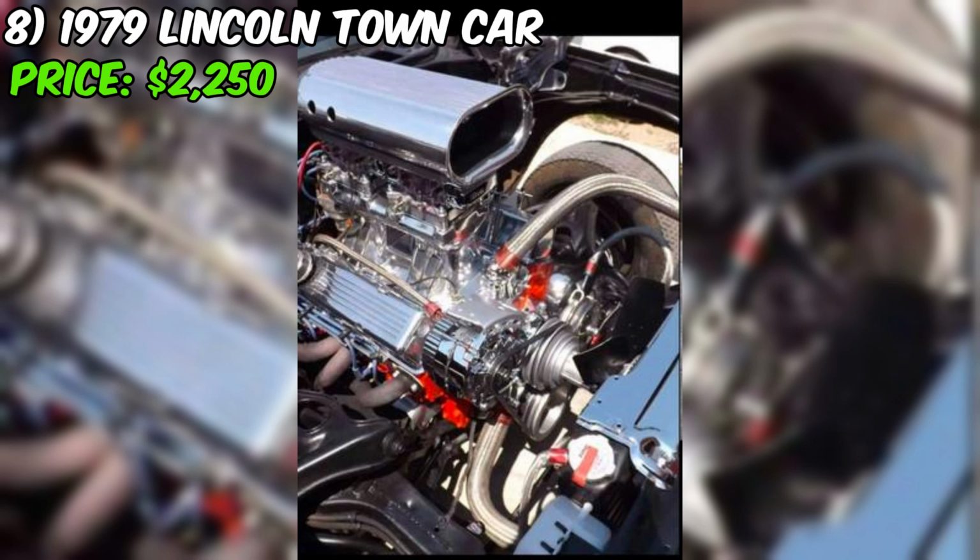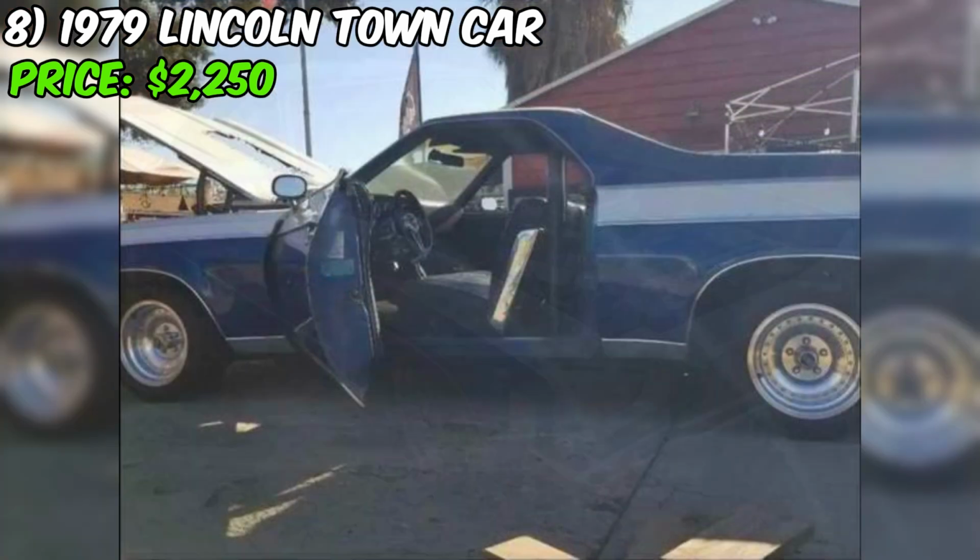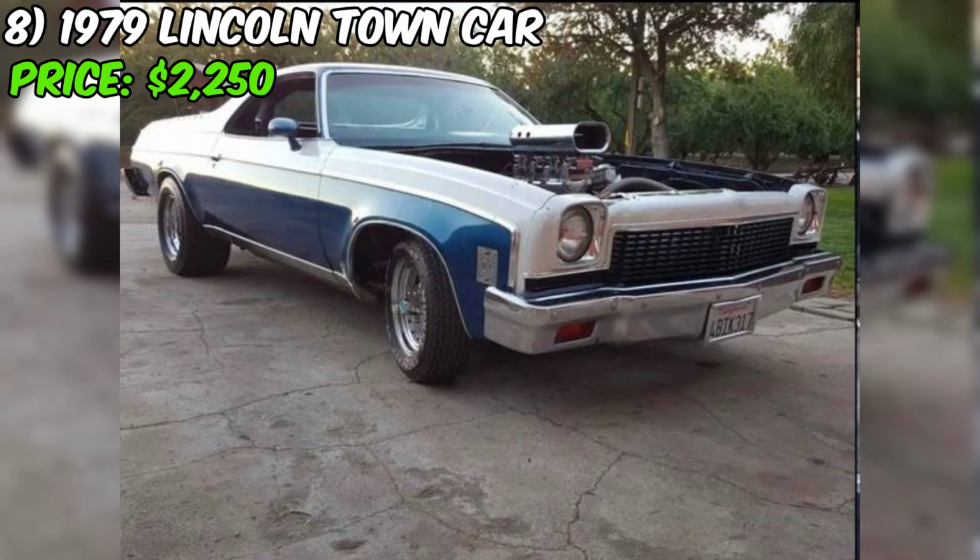First off, the seller is upfront about the car's condition, noting that it runs but has some rust. This is important to keep in mind, as rust can be a serious issue for older cars and may require significant repairs down the line. However, the seller also notes that the car has a clean New York title, which is a plus for anyone looking to register and drive the car legally.